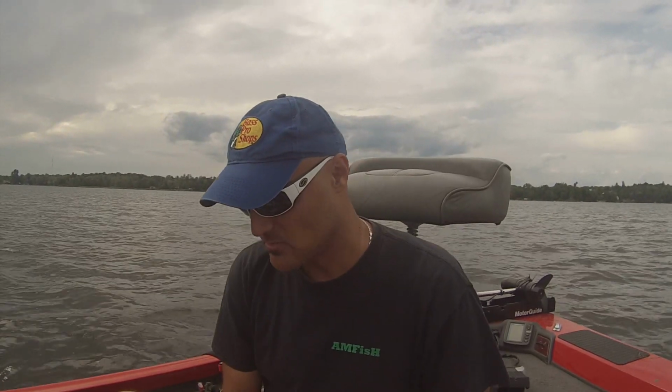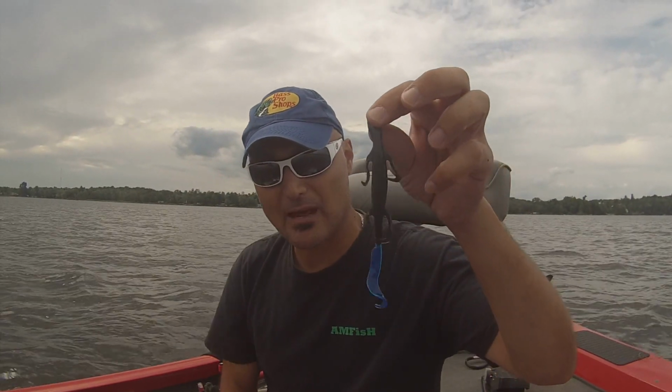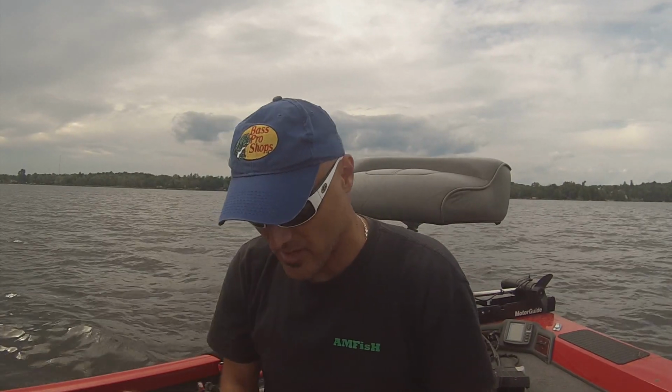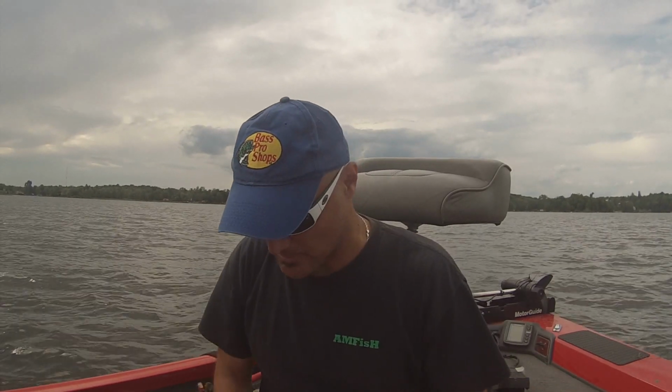I wanted to see what I was going to use and what baits I was going to come out with. So one of my baits was a solid black lizard with a blue tail, and that's what I've caught pretty much the majority of my fish on today. So that was one of my plans of attack.